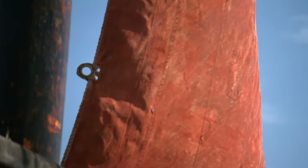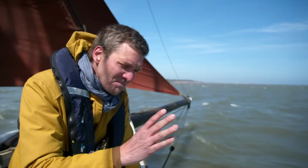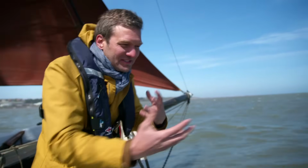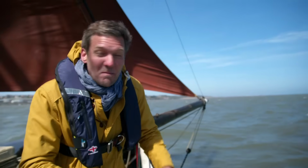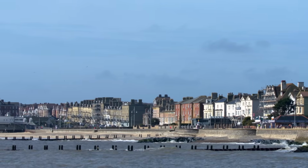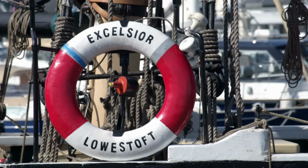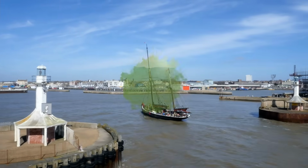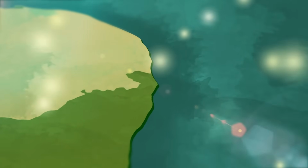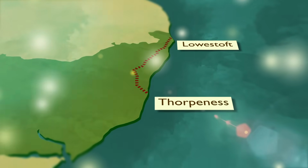Of course, Suffolk has a rich history and lots of fantastic traditional architecture, but it's a forward-looking place too, and I'm interested to see how these two competing strands of past and present play out in its seaside homes. The harbour at Lowestoft is the most northerly point of my journey and the perfect port for large vessels like the Excelsior. But to get to the heart of this county and its coastal architecture, I'm heading 26 miles south to the curious village of Thorpe Ness.